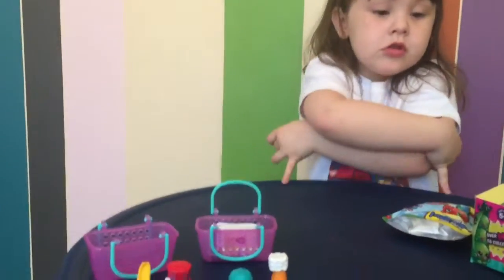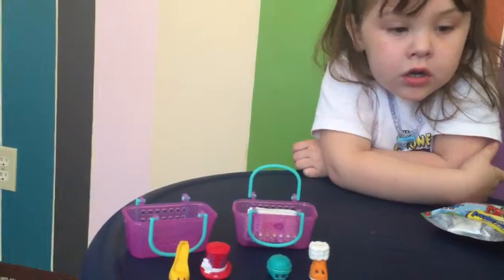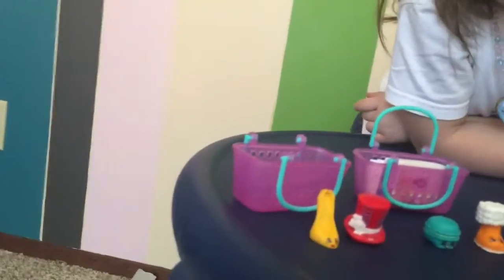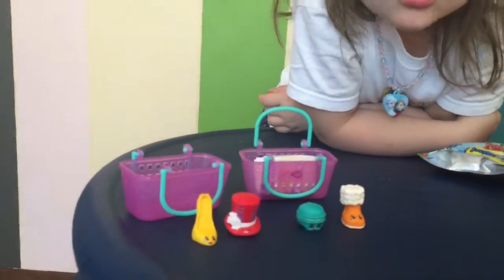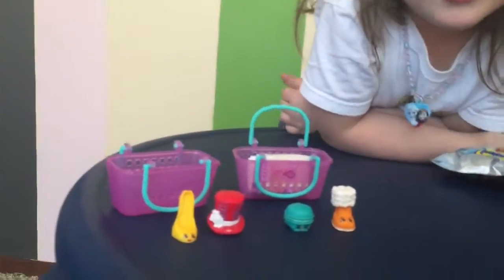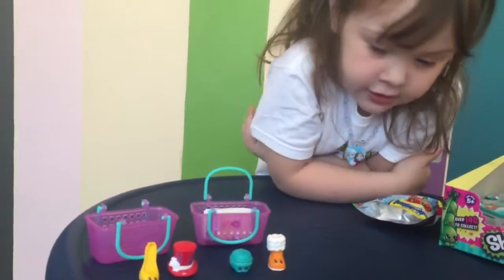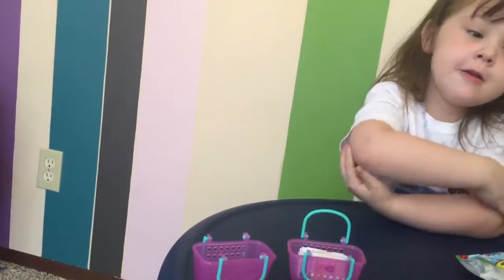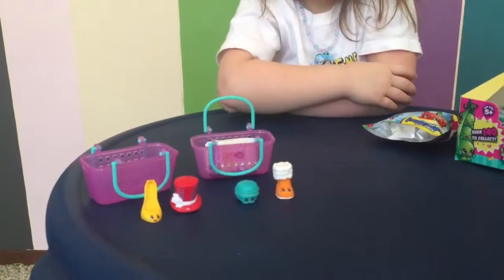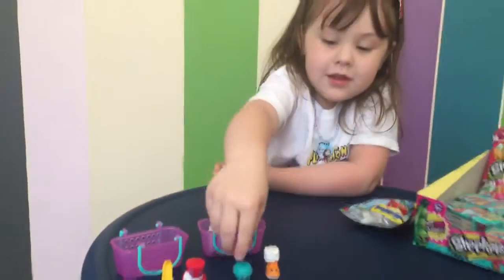High heel one. Okay, so the red hat is Casper Cap. Ooh. And the shoe is Beverly Heels. That's funny. That's the name of that high heel. And then the boot is Snug Ugg, because it looks like a little Ugg. Yeah. And the dessert is Macaroon.